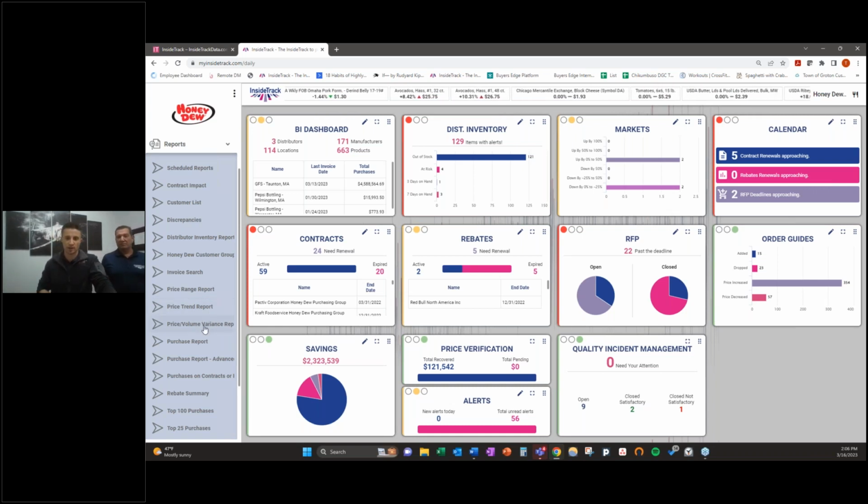So if you're running reports through InsideTrack and you don't want to keep going back through and checking all these boxes off, you can go in, save the template, and all your parameters will be saved. You can go over to the left-hand side, click on it, and just hit run. And what we're going to do today is show you the next step, which is how to schedule that report to come right to you. So you have it right in your portal when you log in, but also right in your inbox every Monday morning when you walk in, maybe every month or every week.